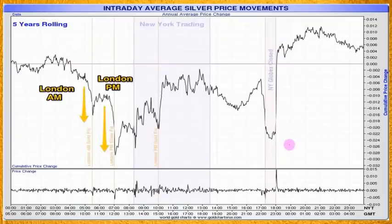It's a similar story for silver. The largest drops in price occur half an hour before the London AM gold fix over here, and about half an hour before the midday silver fix, which is over here. There's also a large drop just before the Globex close over here as well.